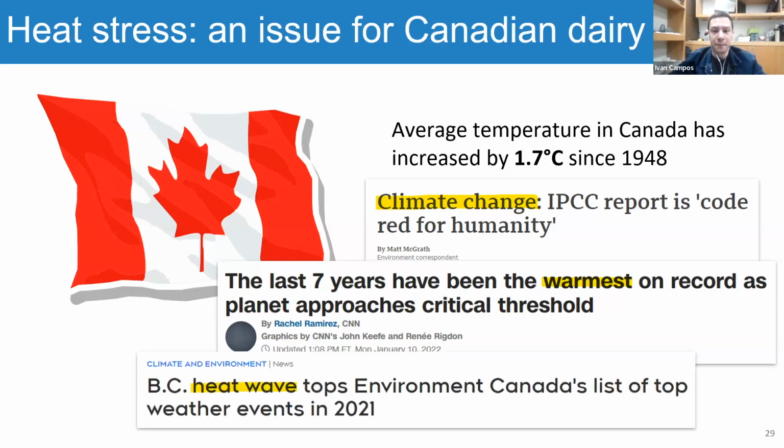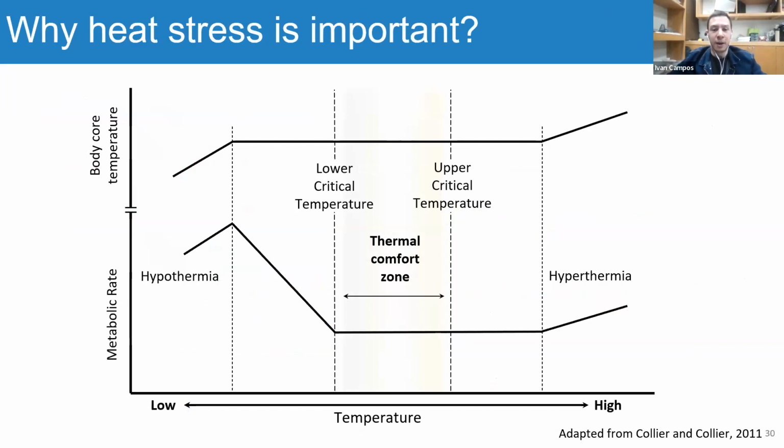If you want to understand a little bit more of the impact of heat stress, we may start with a simple graphic of a thermoregulatory profile of mammals. Here's a simple version of this profile, and we can think of a mammal like a cow. We look at the thermal comfort zone. There is a range of temperature in which the animal will spend the least amount of energy towards thermoregulation. That's the comfort zone. Actually, that's the name of it, thermal comfort zone.